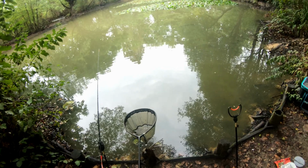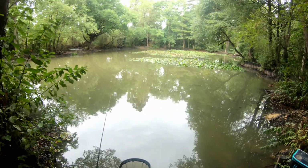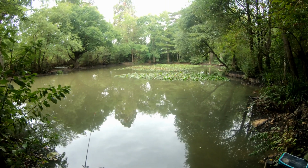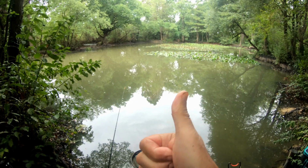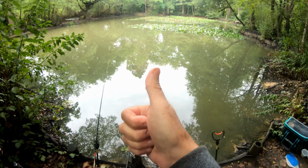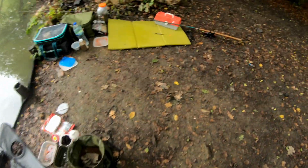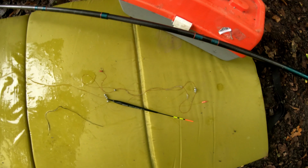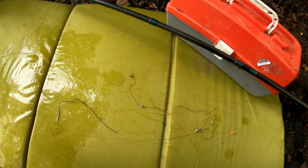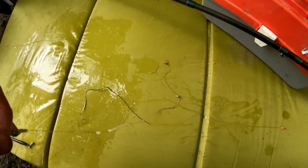We might have a few more of those bream though, so we'll get some groundbait out there, see if we can hit some more slabs. Any fish we get out of here today, guys, is an absolute bonus. So we haven't blanked, guys, we haven't blanked. My setup is the usual antenna float. I've got 6-pound line right the way through. You see all that lovely slime there, look.